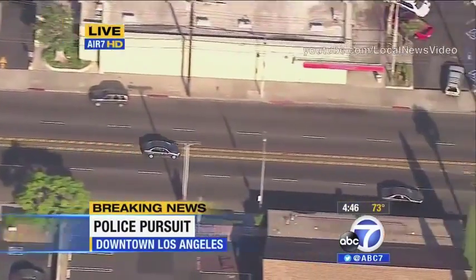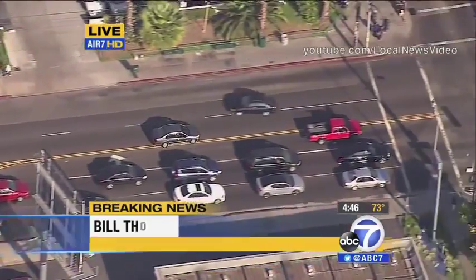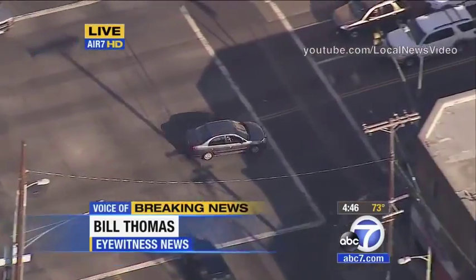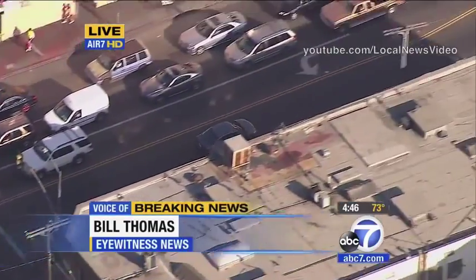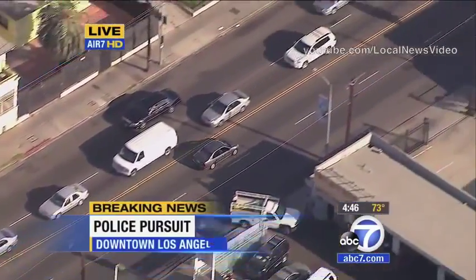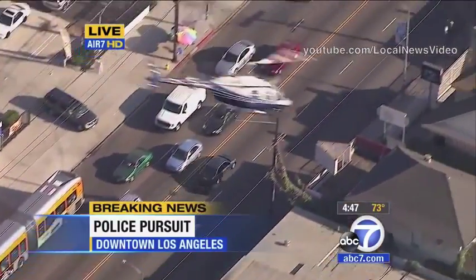We're coming up on Pico now, so we're not too far from Koreatown, and we're just a little west of downtown LA. Ooh. Once again, he's on the wrong side of the street. LAPD officers now telling us this was a pursuit. They have the lights and the siren on, but now they're going into what they call tracking mode. This guy is driving so erratically. He's such a danger to everyone around downtown LA and west of downtown LA. They're going to back off a little bit right now.